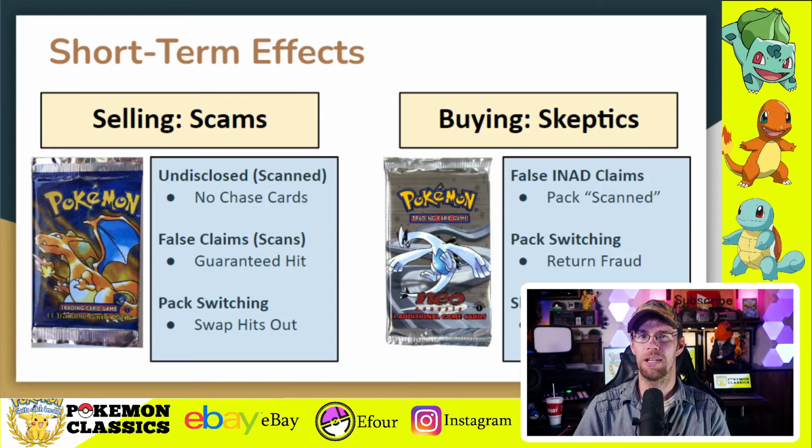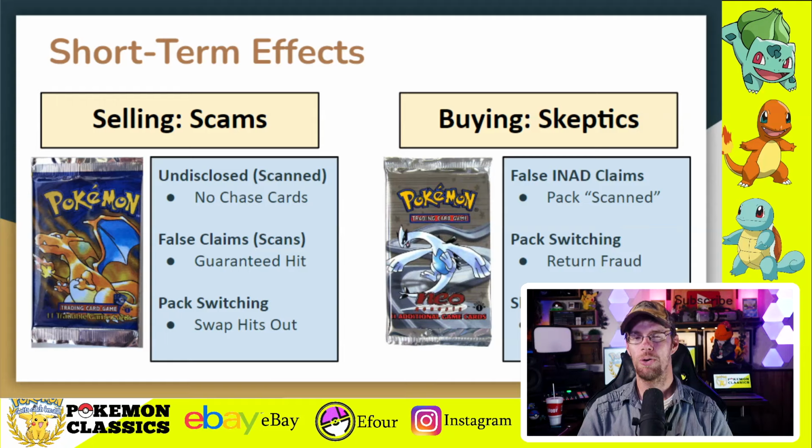I think we're also likely to see the opposite, in which a seller claims that a pack has a specific holo hit inside of it, and perhaps even includes scans, pictures to prove it, but in reality it's an entirely different pack. There'd be no way for the buyer to know the difference. Finally, I think there's concern over pack switching, particularly among streamers and box breakers who could have had individual packs scanned before pulling them into their inventory and selling them to unsuspecting viewers during live streams.